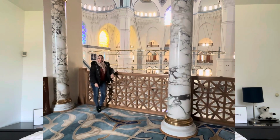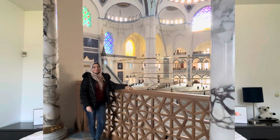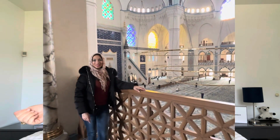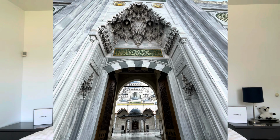And it was funny because the males could not look at us women because we were above them. We could look at them if we wanted to from the terrace, but they could not look up because they wouldn't be able to see us. And that is to avoid any distraction, so that once you're praying, you are only thinking about Allah. Unlike the Blue Mosque and the Hagia Sophia Mosque, this mosque is specifically for them.